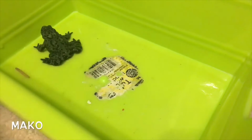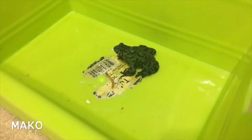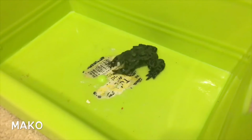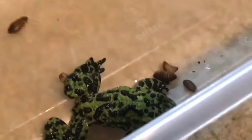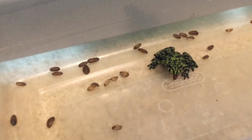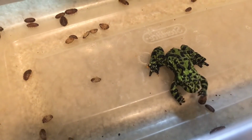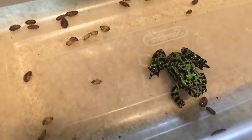This way I can make sure that all the frogs are eating properly, that all the frogs are getting food, and not just one is hoarding it all. And I can also make sure that the enclosure doesn't get soiled with food, and that uneaten food in the enclosure doesn't go bad, or start to eat my frogs. Crickets, for example, are notorious for attacking and eating lizards and amphibians that are kept in the enclosure with them, because there's no food source for crickets, so they'll just eat your animal.